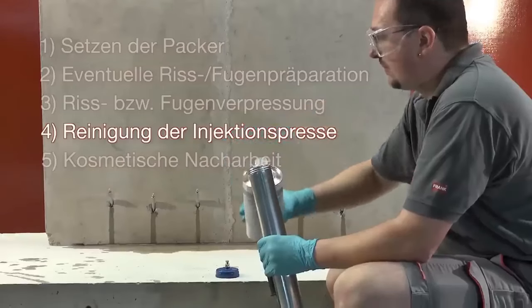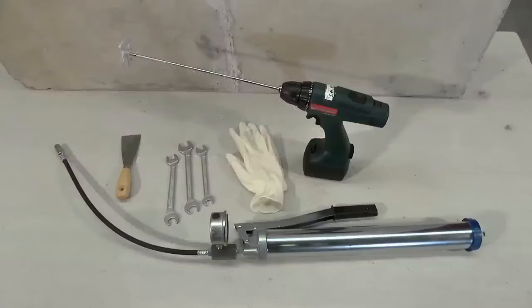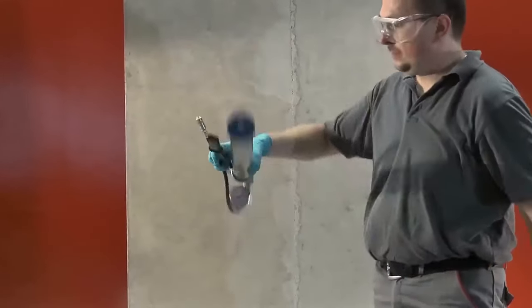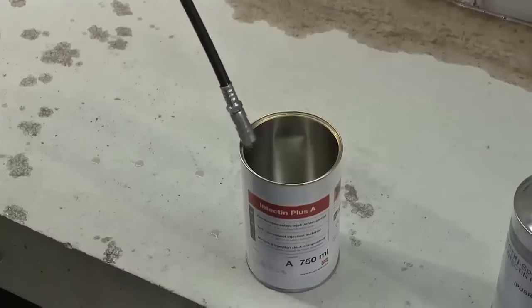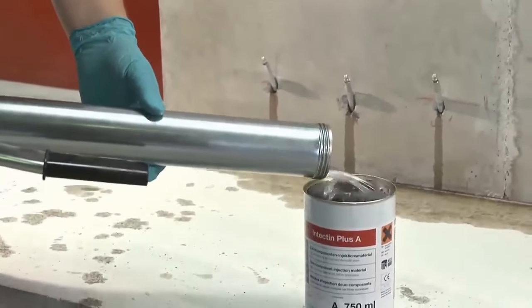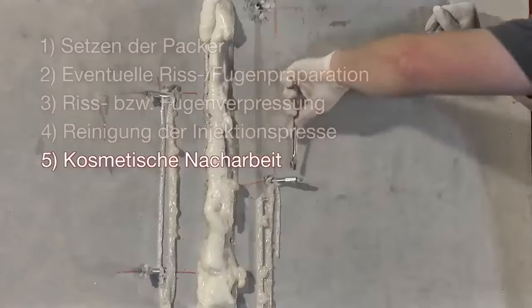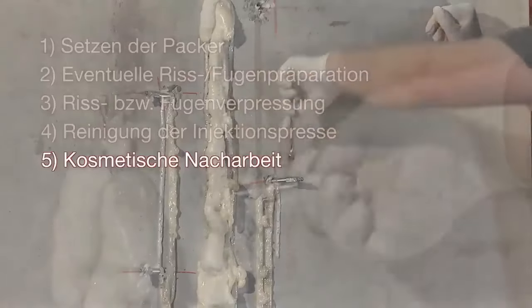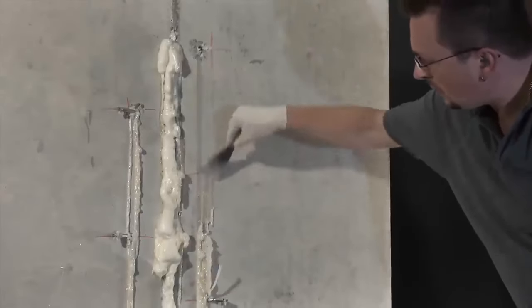Once the injection process is complete, it is essential to clean the injection press and any tools used during the process. Proper cleaning helps maintain the integrity of the equipment for future use and ensures its longevity. The final step involves cosmetic refinishing. This step is essential for both aesthetic and functional reasons. It ensures that the treated surface appears uniform and blends with the surrounding concrete.